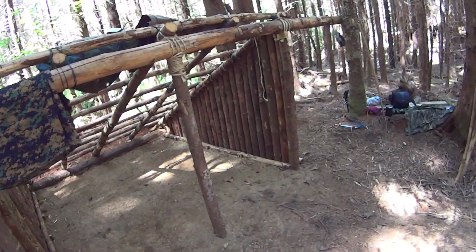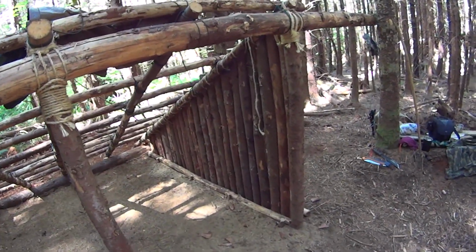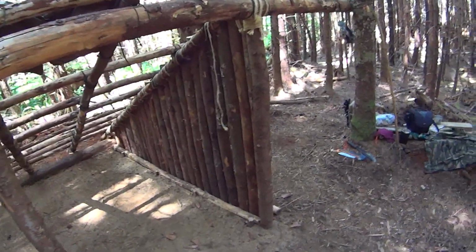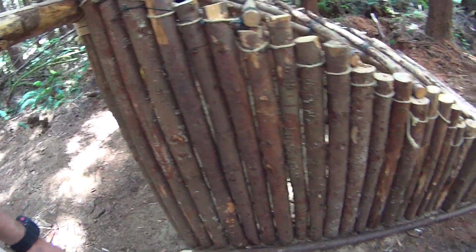Okay, so today I was able to get all the pieces of the walls into place. They're all tied in. I just need to add some additional bracing.